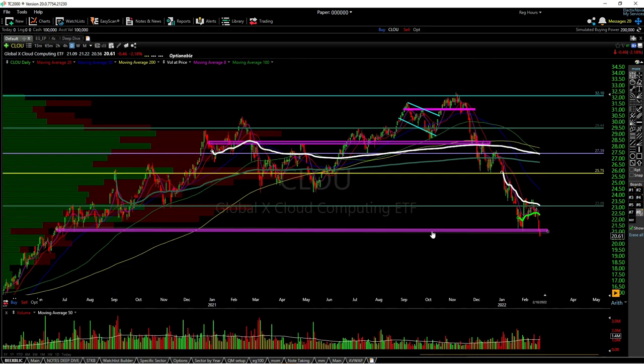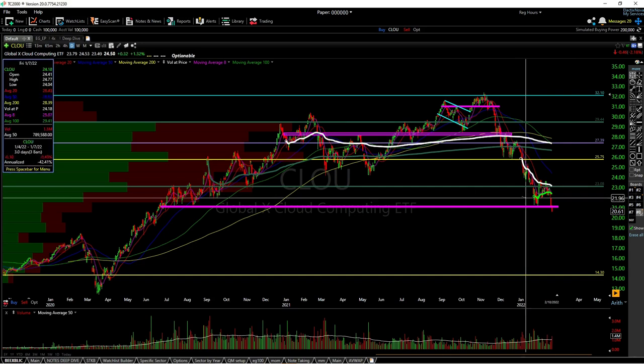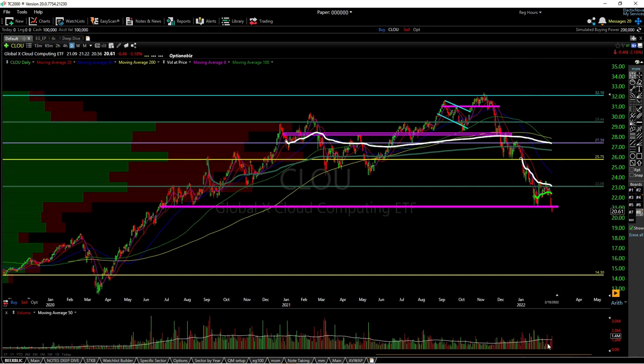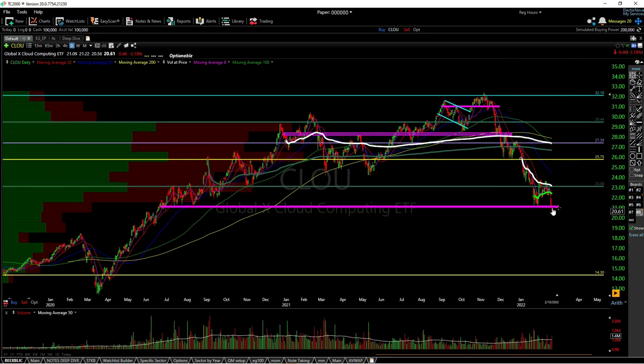Next is cloud computing. The chart's a bit messy, but the key thing here is to look at this recent 2116 level. As we could see, this is one of the only ETFs to actually break its local low, and it's with increasing volume, as we will see. It's a common theme with these stocks that broke or are retesting their local lows. This is not something I want to be buying right now.